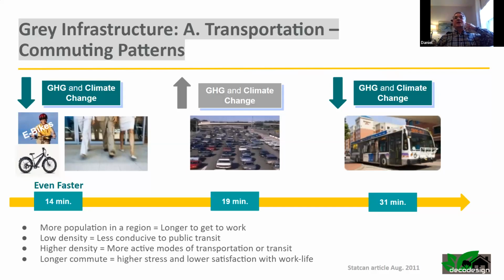Now, some of the characteristics that we have seen with commuting patterns: more population in the region is going to mean longer commutes to get to work, which should not be surprising because you have more people moving around. Low density is also less conducive to public transit, and higher density makes more active modes of transportation or transit possible in your area.